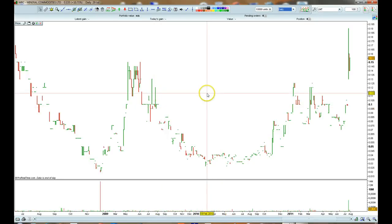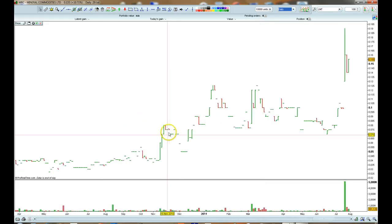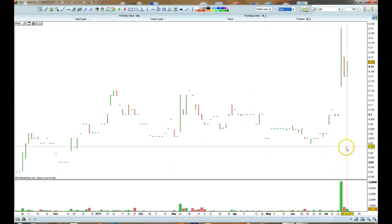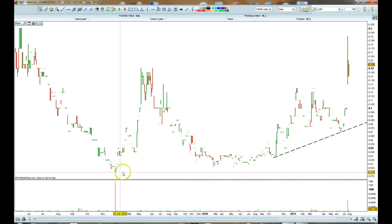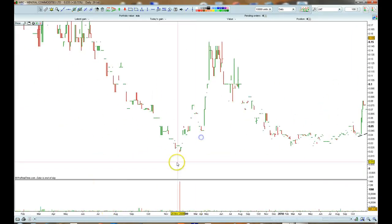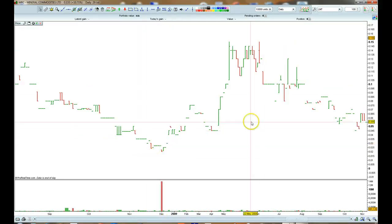This is MRC, Mineral Commodities Limited. Looks very erratic, doesn't it? Very lightly traded. And what can we do? Here we go. He's got an ultra high volume bar way back here, a down bar. So that's someone taking a position there, and that's moved the stock.